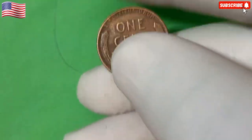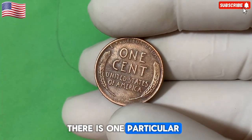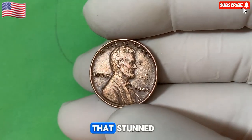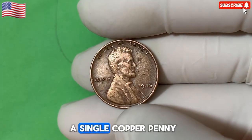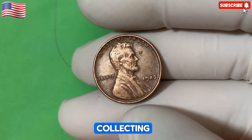So by now, you're probably wondering, just how valuable can one of these coins really be? Let's cut to the chase. There is one particular 1945 Lincoln wheat penny, struck with a mint mark and preserved in near-perfect mint state condition, that stunned collectors at auction when it sold for an unbelievable $89,000. That's right. A single copper penny, worth $89,000. It's hard to believe, but that's the magic of coin collecting.